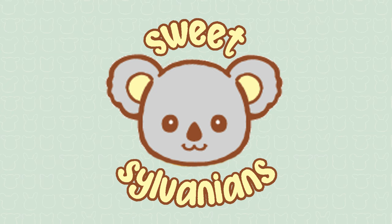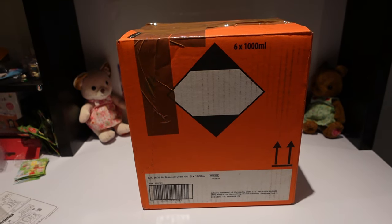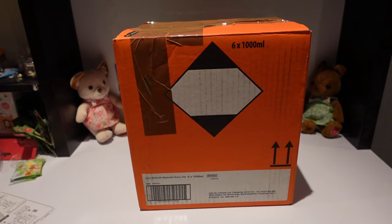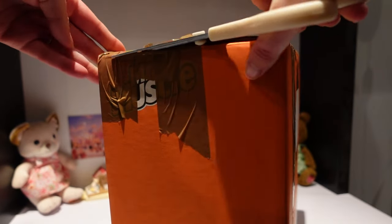I recently bought this massive secondhand bundle on eBay for just under £10. I saw a few interesting pieces in the photo of this pile, and I can always find a use for everything in these types of lots. So this big box arrived, and I thought I'd open it up and go through the contents on video. So let's start by opening it.